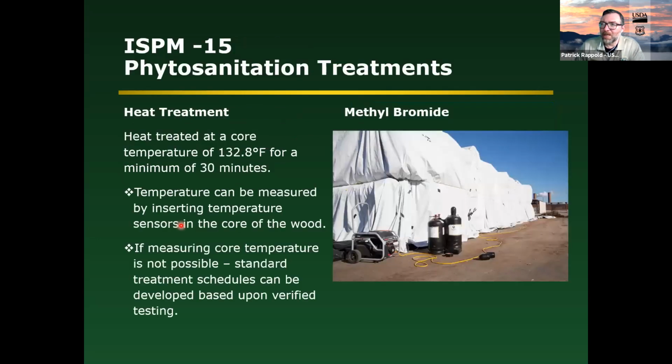Some of you may just be out there heat treating right now just for pallet parts. So you may not be going through all the moisture-based drying schedules. You may just be using a lumber dry kiln just for heat treatment purposes, which is fine. There are some companies out there that offer very specific heat treatment chambers. These are chambers that are designed to get up to temperatures very quickly and hold the temperature for a particular time.